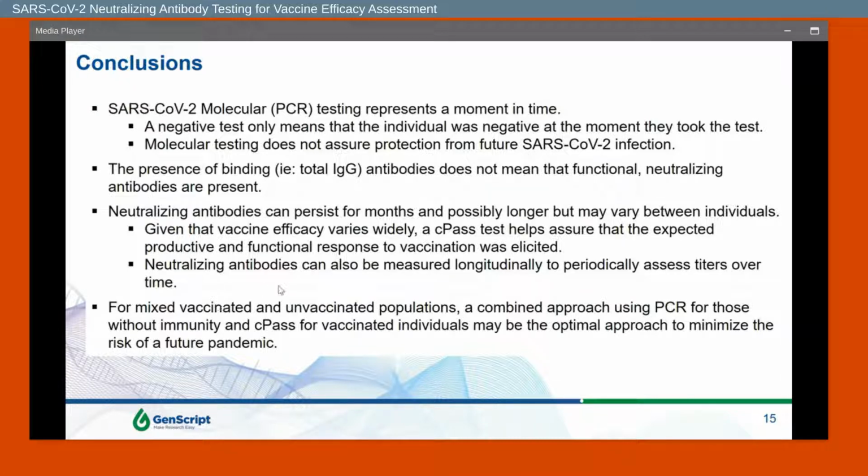Also, neutralizing antibodies can be measured with cPass longitudinally to periodically assess titers over time and follow neutralizing antibody levels post-vaccination. What could be presented as a strategy for a mixed vaccinated and unvaccinated population is a combined approach: use PCR for those that don't have immunity, and cPass can be used for vaccinated individuals as an optimal approach to minimize the risk of a future pandemic.